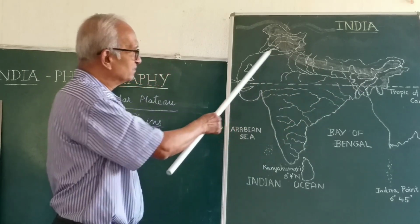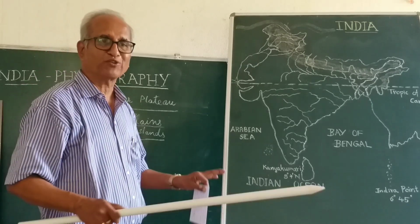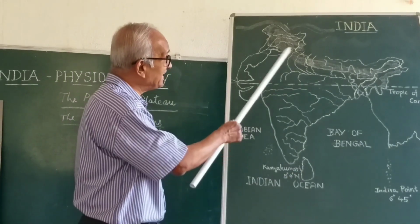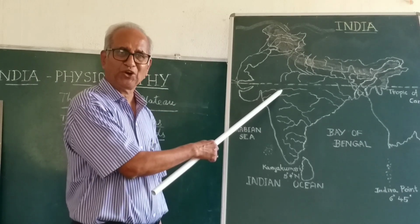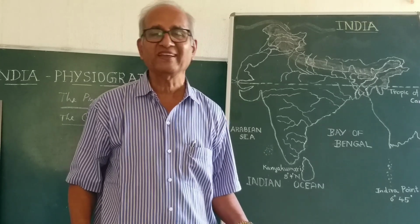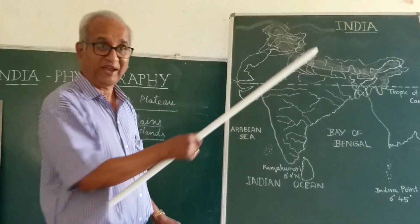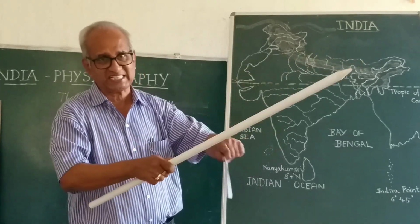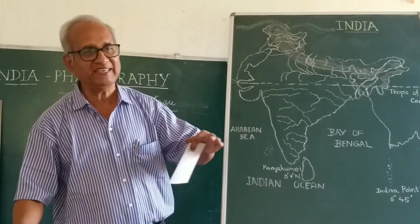This land doesn't have any rocky hills there. It's soft. Fertile soil you find. As against the northern plains, this is hard, rocky, very strong. That's the reason why you don't find many earthquakes in the Peninsular Plateau. We find earthquakes in the Himalayan range. That is the crush or the friction between the Eurasian plate and the Indian plate.